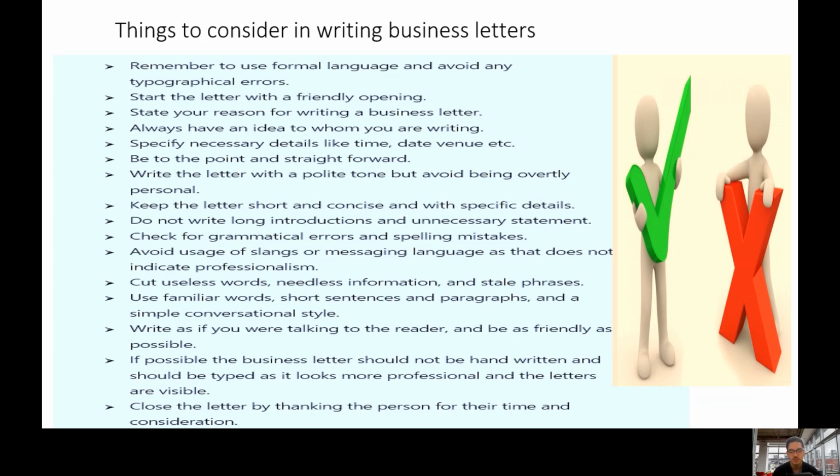Always have an idea to whom you're writing. My opinion is that you should have at least a vague idea of the person that's going to be reading your letter. Like if someone asks you who this business letter is to, you don't just say, "Oh, it's to X company," and that's it. No, it's a better idea to at the very least know which department is going to be reading my letter. It's even better if you know the name of the person that's going to be reading it, a worker, an employer, depends. So just having a brief idea of whom you're writing to greatly helps you choose your words.